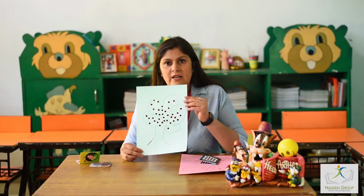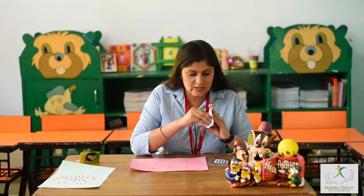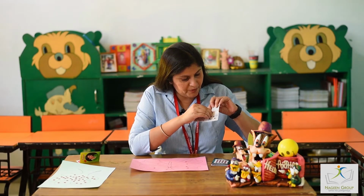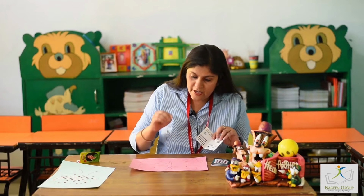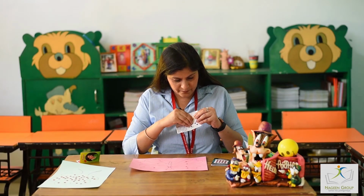First we'll complete this, and then we'll move to a bit more complex level. We'll ask the child to put bindis of a smaller size, because it becomes a bit difficult for the child. Taking out a bindi of a smaller size is a bit difficult, and the child will take it out like this. See, I myself am finding it difficult, and for a pre-nursery child it's really very difficult. And we'll ask the child to put it on the eyes. So he has to be very precise while putting the bindi on the eyes.